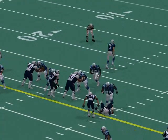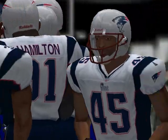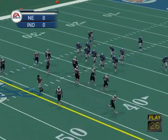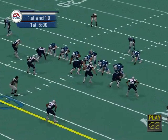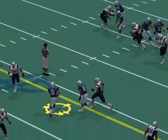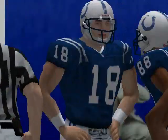Defense showing blitz. The rush is on. Manning hands it off. Number 54 makes the stop at the 36. When Edgerrin James came into the league, everyone knew he could run, but now he's a complete package. He can run, block. To throw it with the pass. Number 36 was the intended receiver.